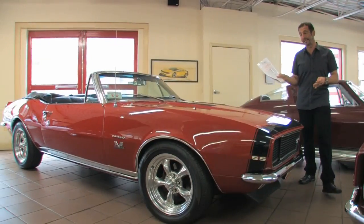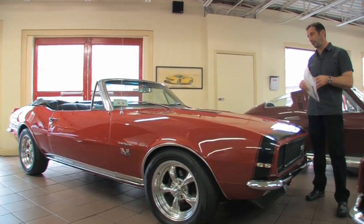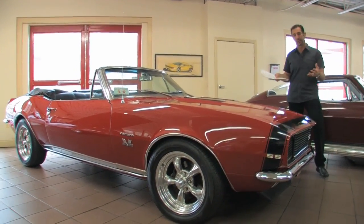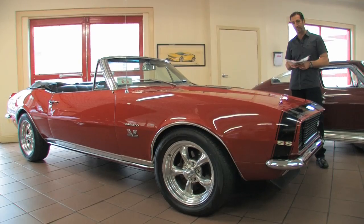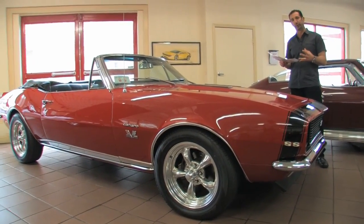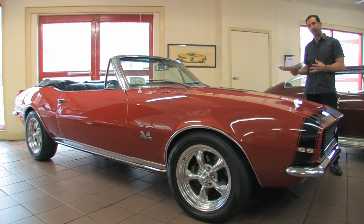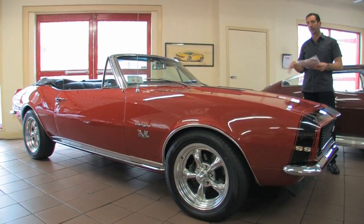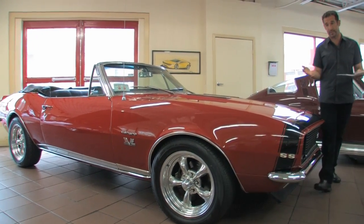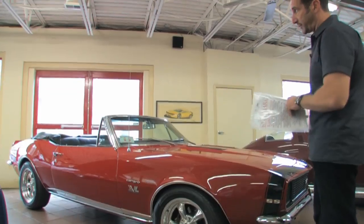Hey, just pulled the hanging tag off of this one here. This is a pretty spectacular piece. A big part of our business is Camaros, and Super Sports is another big part. But this is the first actual real Super Sport convertible, 396, with a 4-speed in it and coated on the car, it makes it a pretty spectacular and pretty rare piece. So we'll take a walk around for a minute and check out some of the details.